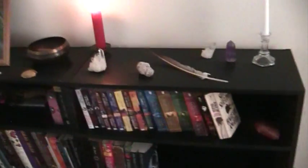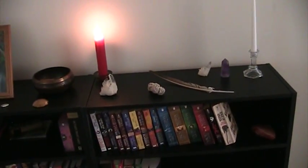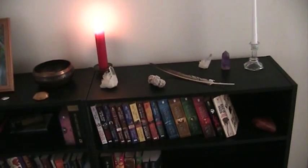So I got that from, well, it's not really local to me because I have to drive like an hour and a half to get to it, but I bought it from a New Age shop.